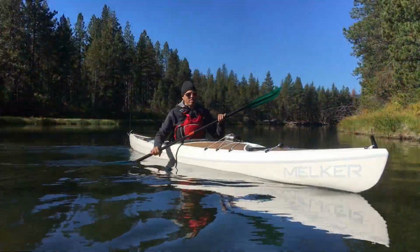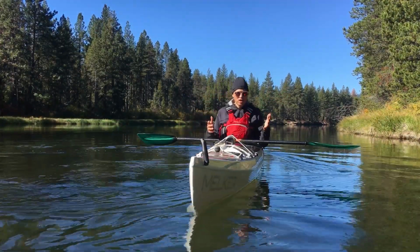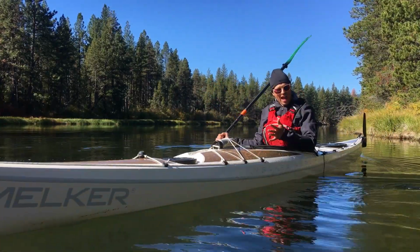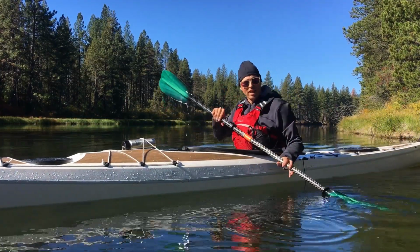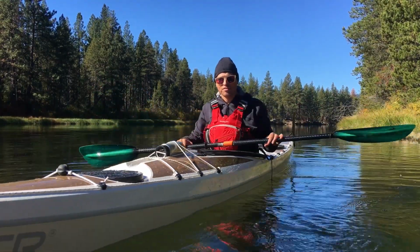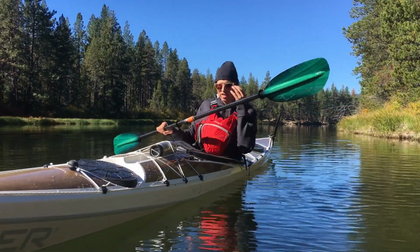What I'm really excited about with this Melker is the shift toward eco kayaks, with sustainability in mind. Melker is going to be making these out of flax, basically a composite material like a fiberglass roll, but it's made out of flax, basically plant, and then bio-resins with a cork mat in the areas where stiffness is needed.